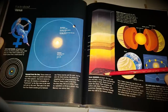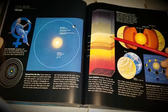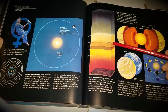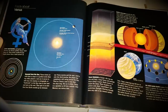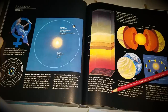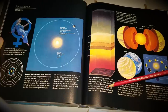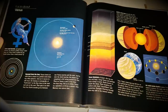Here, 3 blankets of cloud. The top one, thin and hazy, wraps Venus and perhaps helps to keep it warm. Earth knows no clouds like these. Their droplets are sulfuric acid. Their snowflakes, still mysterious. Sunlight filtering through them may add to the intense surface heat.